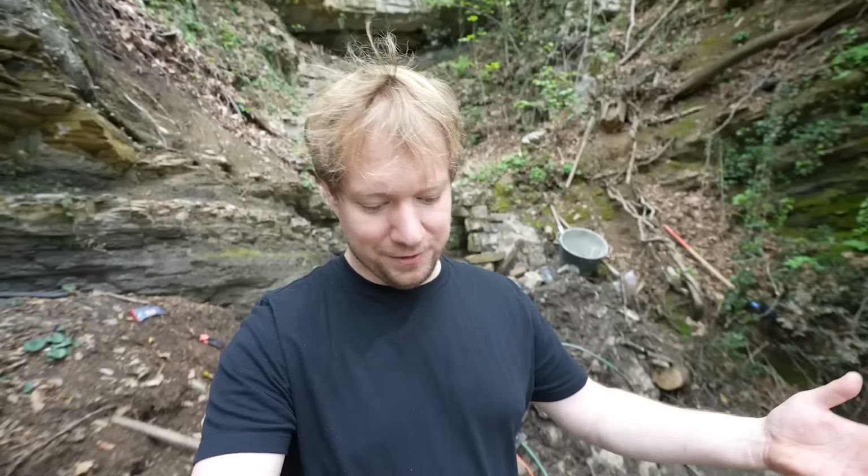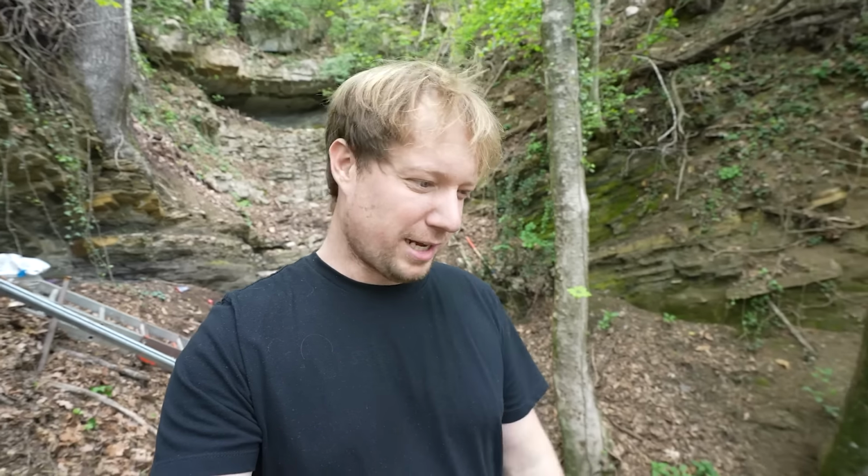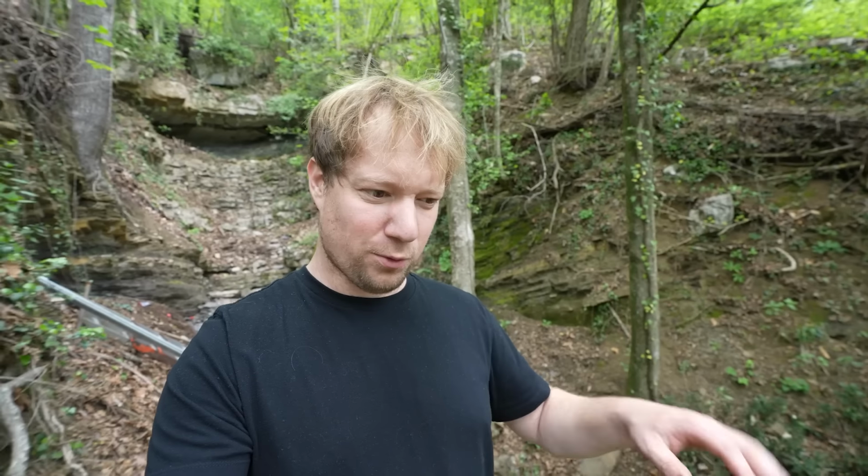So not completely finished. Got to fix those leaks, build the wall a little higher. But I'd say it has maybe 300 to 400 gallon capacity, which is pretty awesome.